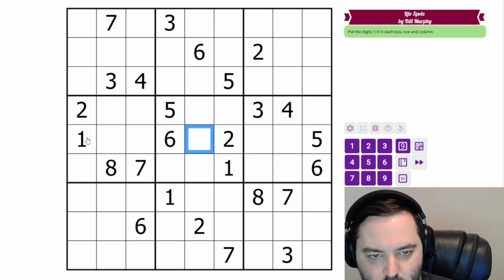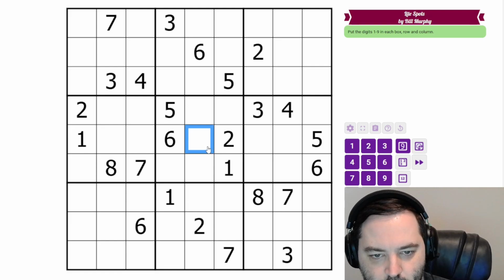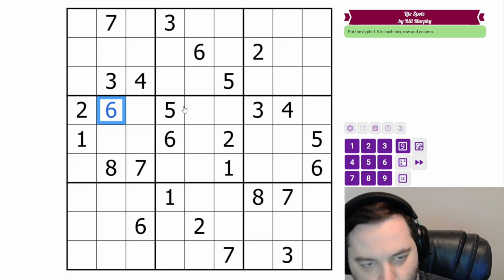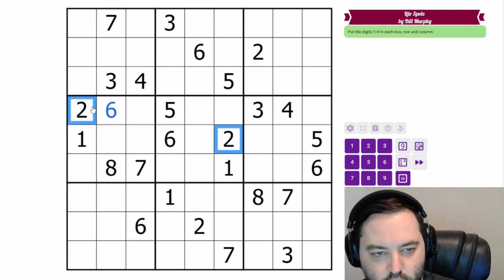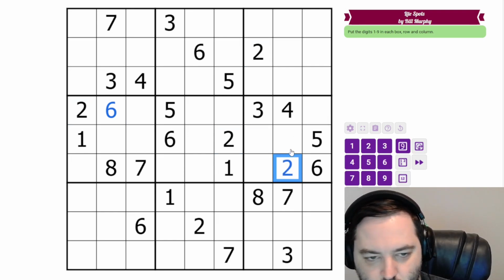This one actually might be totally symmetric. I didn't notice when I was first solving it. Anyway, let's get going on it. 6 can't go in that cell. These cells are this cell, so this is 6. 2, likewise. Can't go here, here, here, so that's a 2.